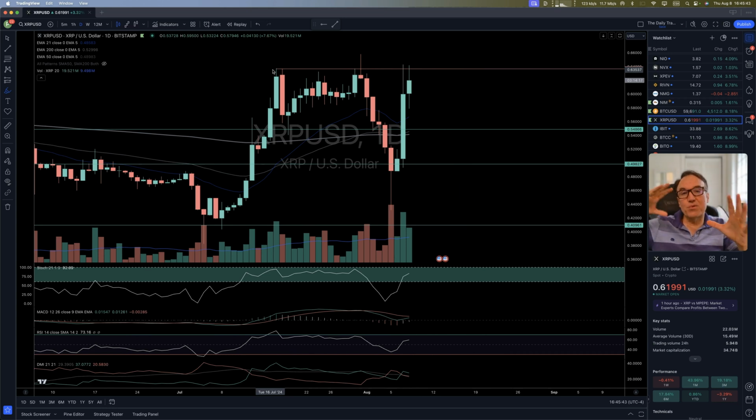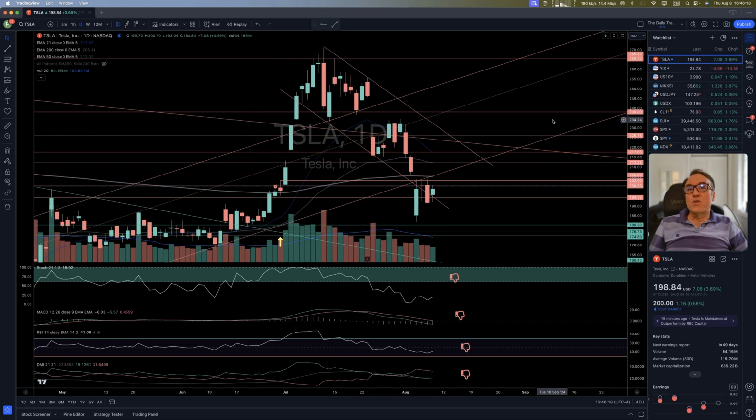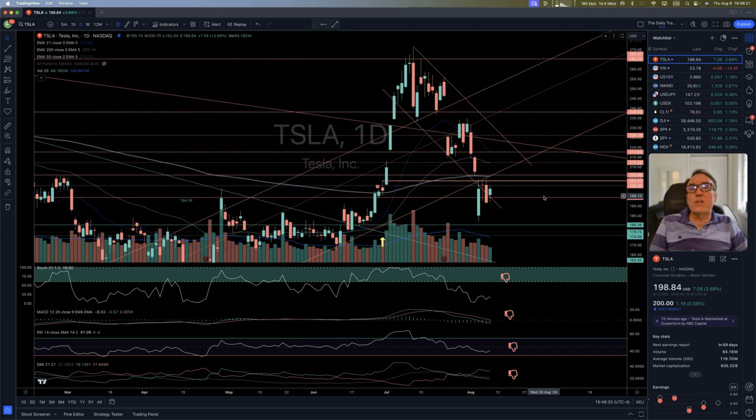So the balance between the buyers and sellers is in the hands of the sellers at 63. There are too many sellers, so the buyers don't have to pay higher. And we want the buyers to have to pay higher. We want scarcity. And this red line is supply. So there is a lot of supply at that price point. So this is why the price is not going higher. So yeah, Tesla, just a sideways day. We need to break 202.92 to have Tesla become a little bit interesting.